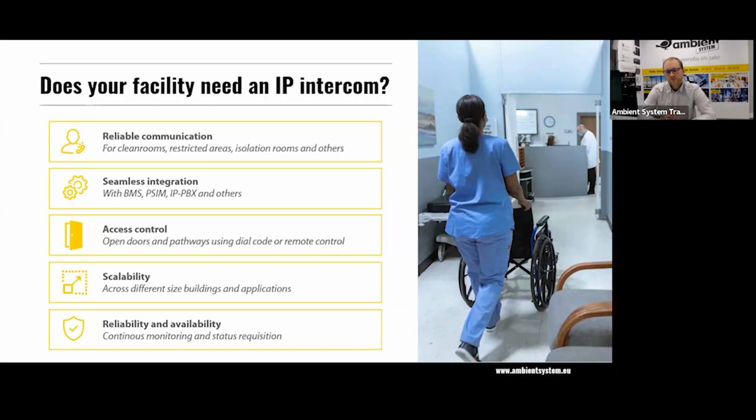Those are just examples, but let's go to another reason. Seamless integration. We are talking about the IP system, it's in the name, and that means we are using a common environment, common infrastructure, and of course we also communicate with commonly used protocols, for example, for integration, like SNMP or REST API standard, and of course we can also use the SIP 2.0 communication protocol that is the base or core for communication in the voice over IP world.